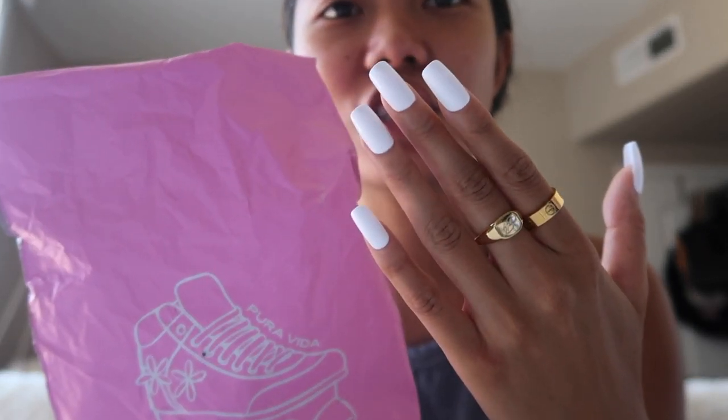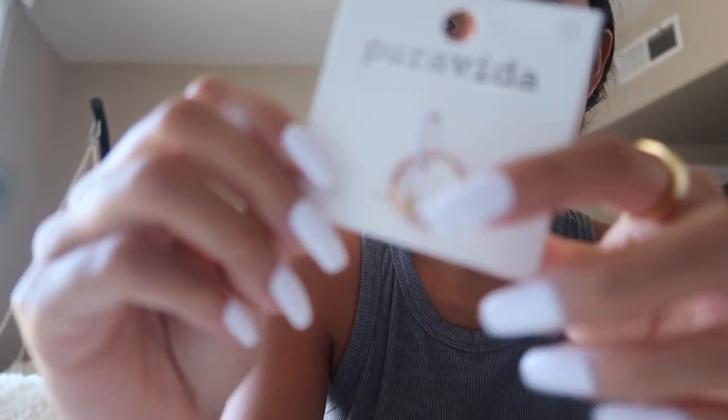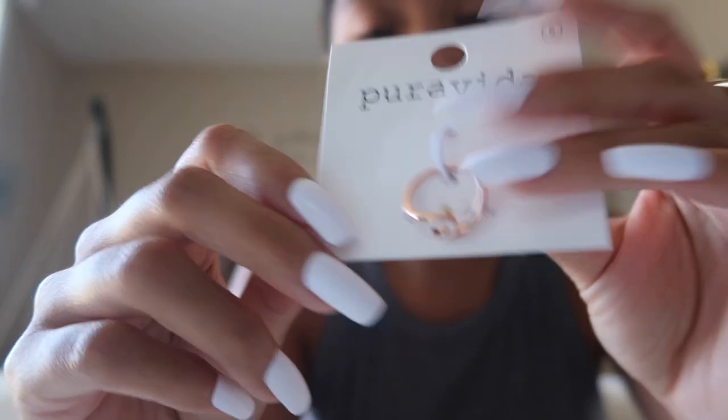Also, I just finished doing my nails. The first one we have is this ring, and it's like a little wave. I've always loved wearing rings and whatnot, but I was like, you know what?